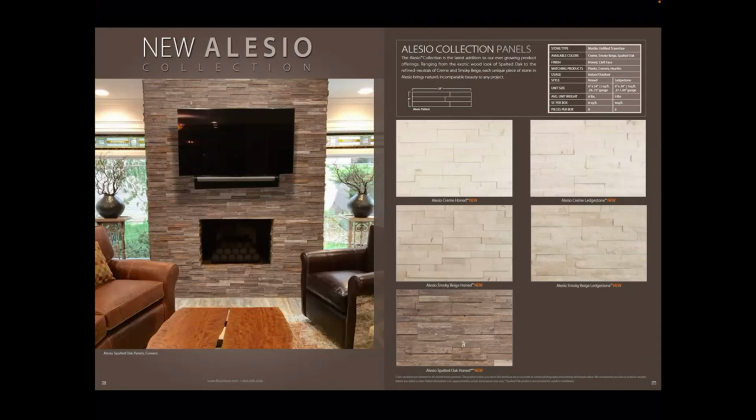And thank you again. The presentation's phenomenal. Thank you for sharing all of these images and pictures and information. It's been really informative.